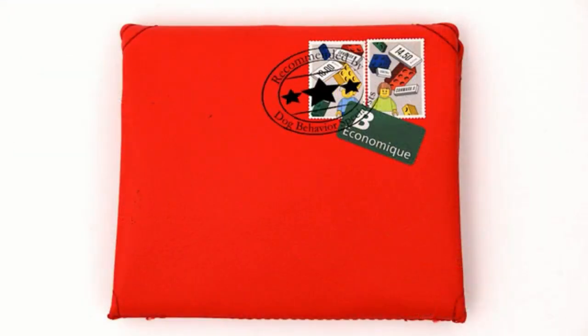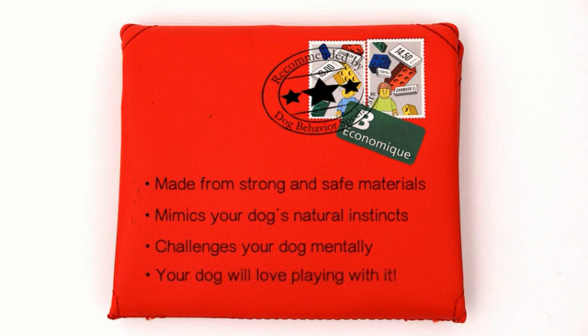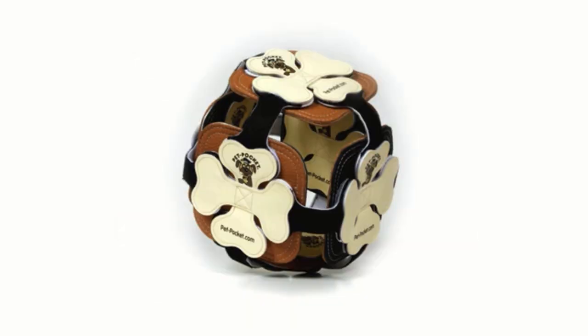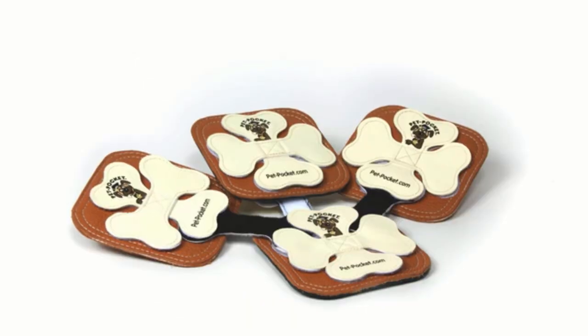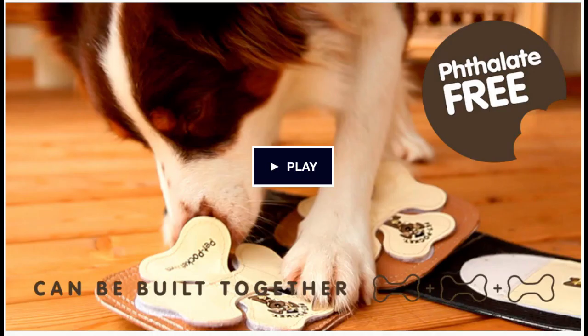In short, Pet Pocket Letter is made from strong and safe materials. What about the stamp, though? Isn't it going to eat the stamp? You know how your dog's natural instincts are to rip Velcro? Right. Velcro envelopes. You can introduce some of the more challenging products. Show a Rubik's Cube. Oh, these are like dog puzzles? I guess. And then your dog can graduate. Your dog's wearing a watch, I notice, in this scenario too, but alright. It's a rough time.